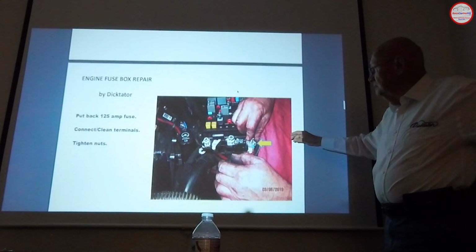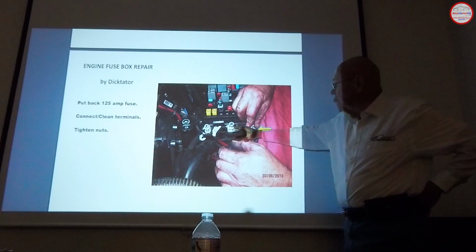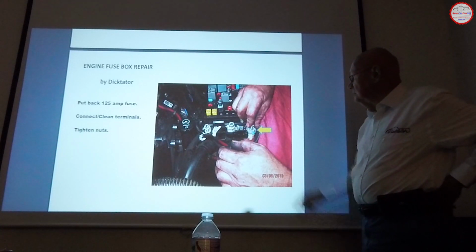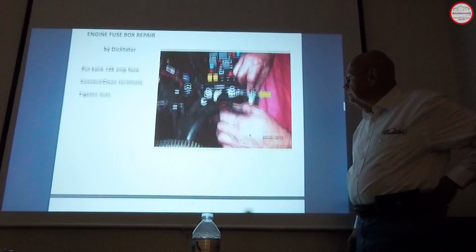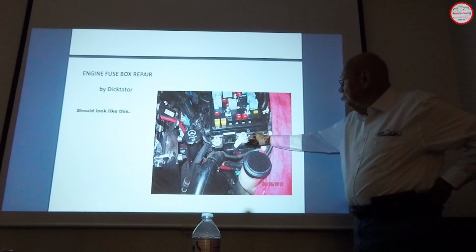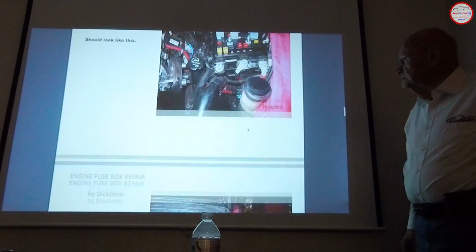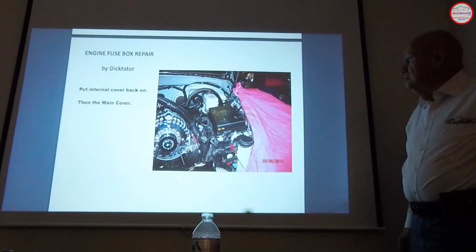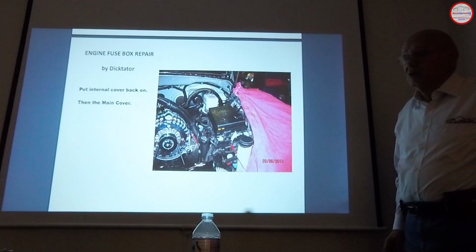Now here's, this wire is for the rear fuse box. This wire is for the battery. And there's your 125 amp fuse that goes across. And you will be surprised what the rear fuse box runs. It runs a lot of stuff.